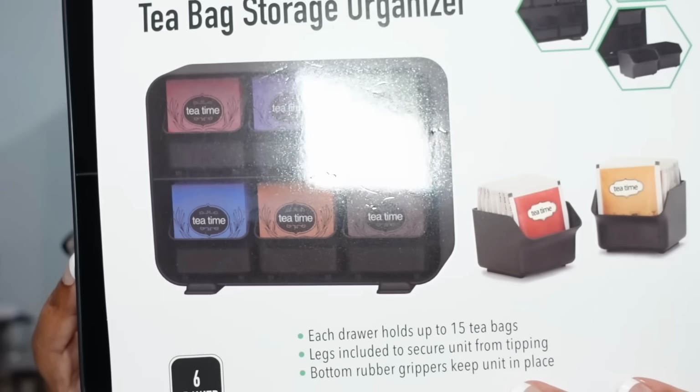But yeah, it's a cleaner, odor eliminator, and a deodorizer. So it smells really good. Now the one that I showed y'all, which was basil and something, that stunk. It stunk. Okay, so I got this tea bag organizer.